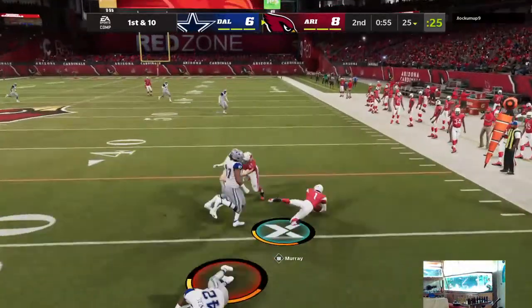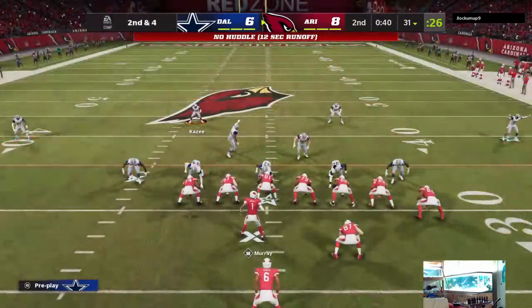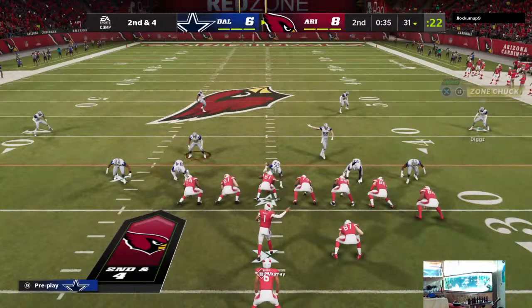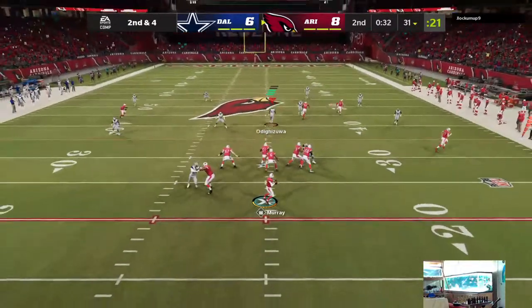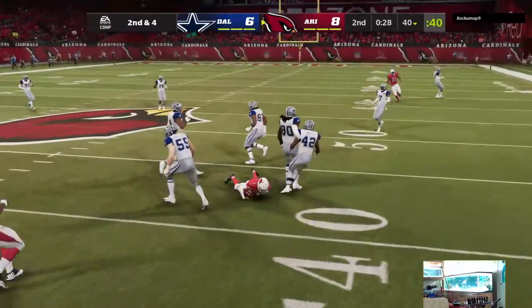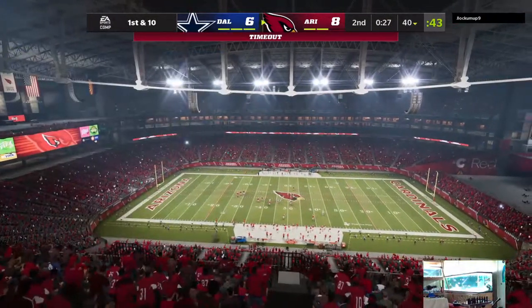You always hear about empty possessions, but some are worse than others. You can have an empty possession, punt the ball away, get yourself set to play defense, but when you turn it over, it changes momentum, and when they take it downfield and punch it in on you, that's a bad possession all the way around. Yeah, but you're hungry to get back out there, aren't you? You better be, because otherwise it's going to be a long day for you.